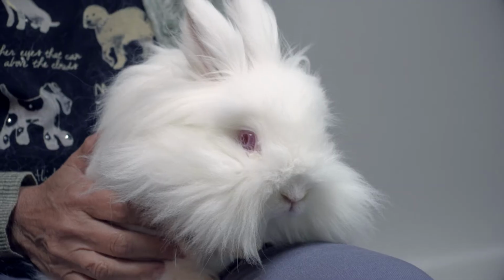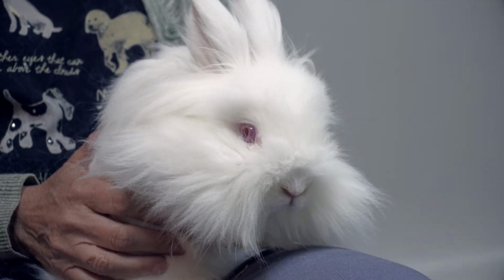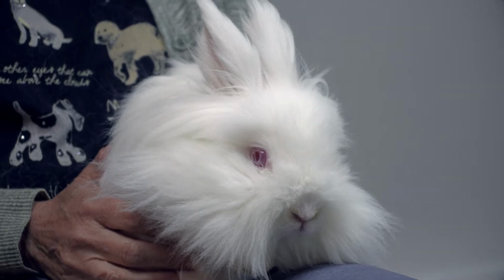Rabbits get a little nervous when you walk around with them, you know. They get skittish, but she seems okay right now. She's letting me hold her. Can they be groomed? I think you brush them.